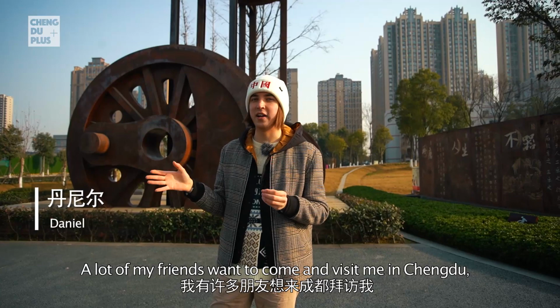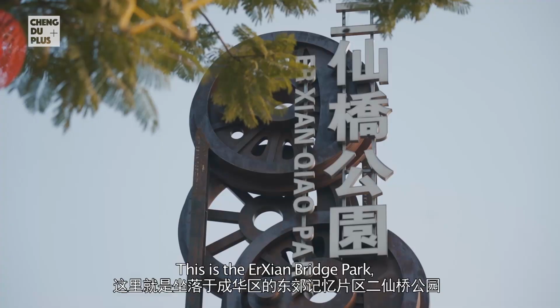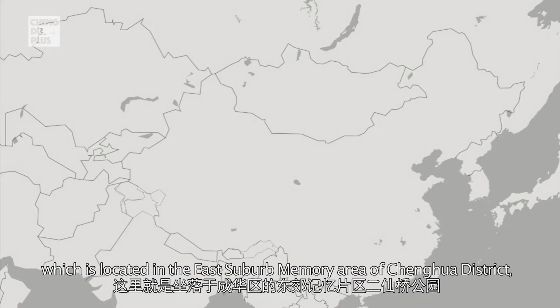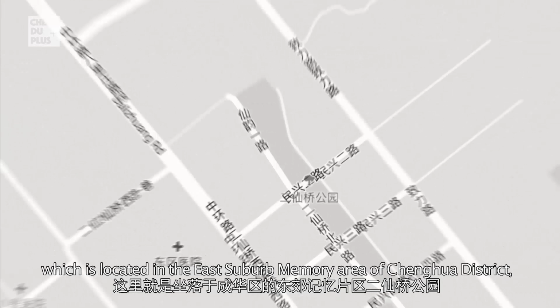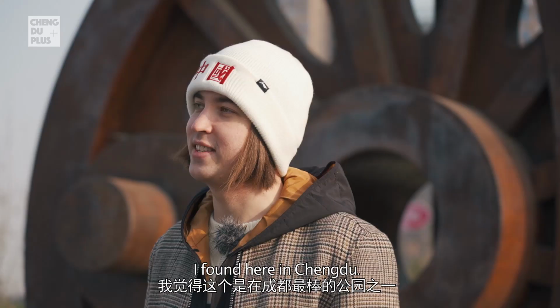A lot of my friends want to come visit me in Chengdu, and I think whenever they come, I'm definitely going to take them here. This is the ErXian Bridge Park, which is located in the East Suburb Memory area of Chenghua District, which is like one of the coolest and most interesting parks that I found here in Chengdu.